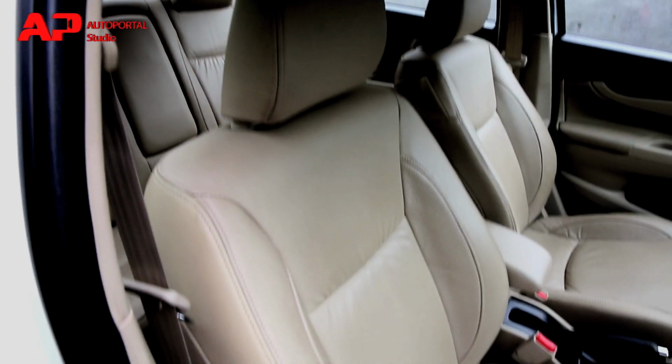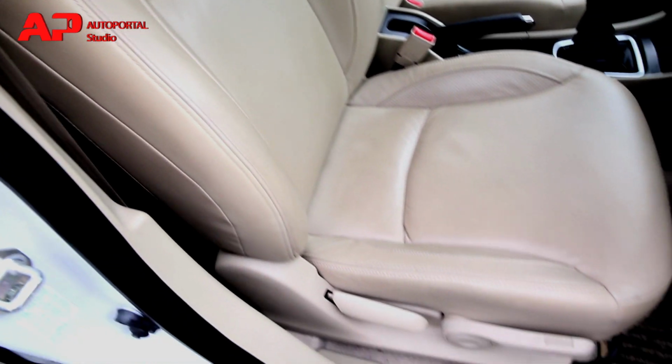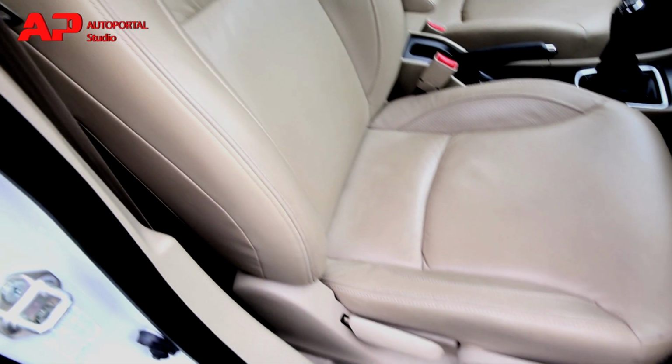Another great thing about the Ciaz is, of course, the fact that the seats on this car are very comfortable, and I have to say that these are the best seats in the mid-size segment, simply because of the fact that they offer excellent cushioning and support all across is very good. Because the seat squab is generous, it gives you good support for your under thighs, and the support for the lower back is also excellent. So in terms of seat comfort as well as cushioning, one of the best cars, in fact the best car in this segment.